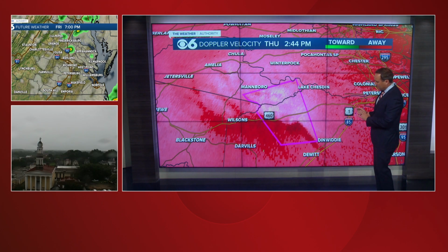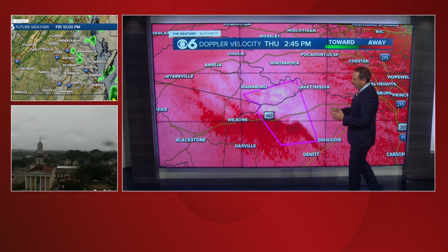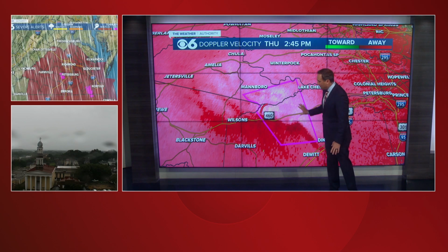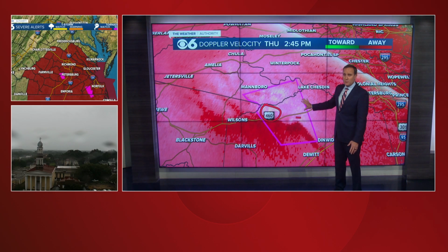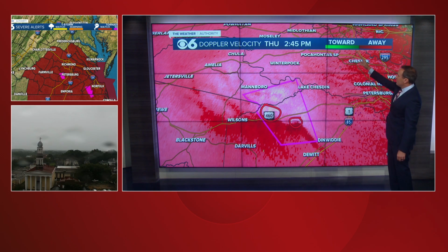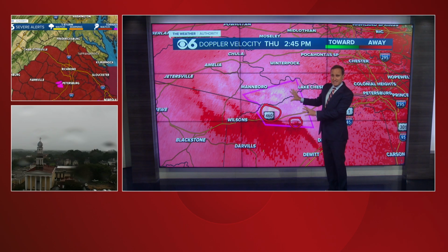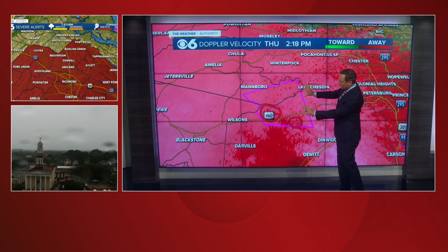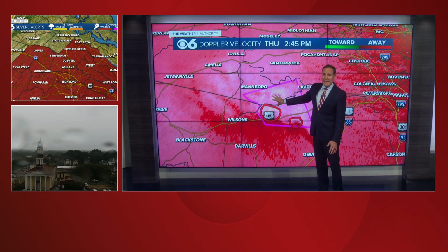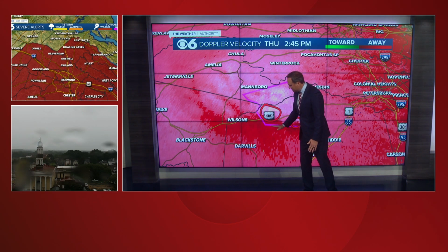That circulation crossed over Interstate 85 a little while ago. And again, it's not a real classic looking velocity signature. You've got basically all of this as an away component on the radar. So we look at the different colors indicating what's away and what's toward. Toward is green, away is red. So all of this is moving away from the radar site down in Wakefield, down in here. So all this wind is moving this way. But what we have is this area here is moving away really, really fast. So you have high-level winds here right next to low-level winds also moving in the same direction.